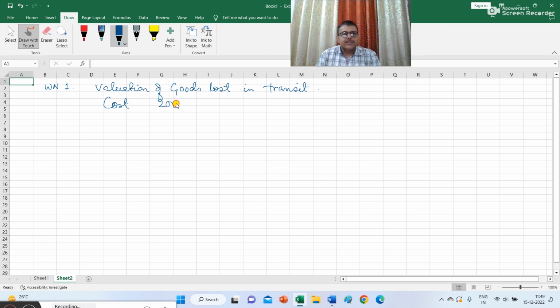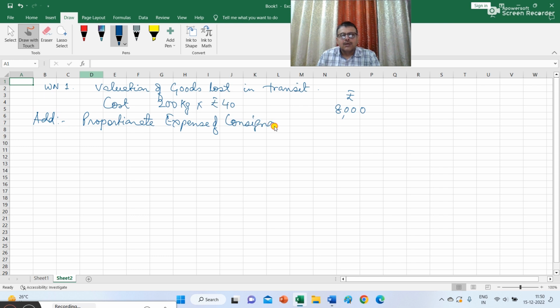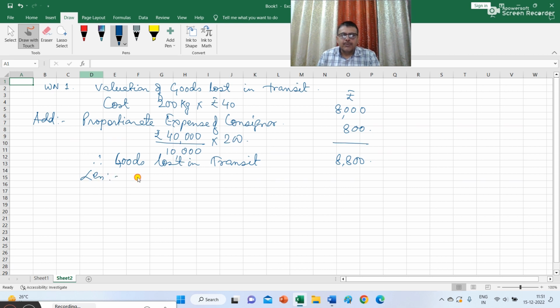So cost is 200 kg, multiply it with rupees 40 per kg. So the amount is 8,000 at proportionate expenses of consignor. So ITC Limited paid rupees 40,000 for 10,000 kg of oil and 200 kg of oil got destroyed. So the proportionate expense of consignor towards freight and insurance for 200 kg is rupees 800. So therefore goods lost in transit was for rupees 8,800 and the amount that was received from insurance company.